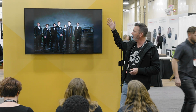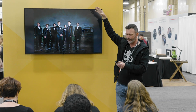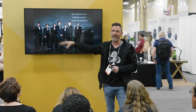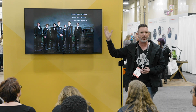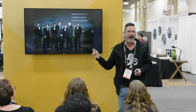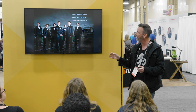So I have my lovely assistant with a monopod and the MagSphere. Let's take a look. 8200 mounted with a MagSphere, lighting them up nice and evenly, and it really helps us separate them from the background, that dark sky. Great pop of light. This is sort of like a movie poster for a mob movie, I think, and they loved it.